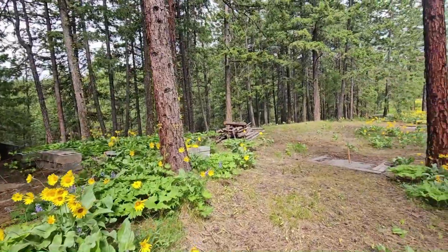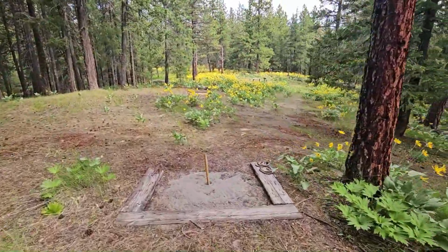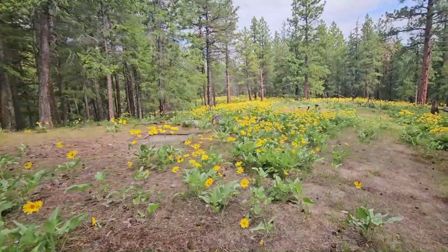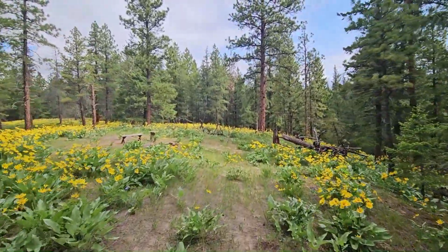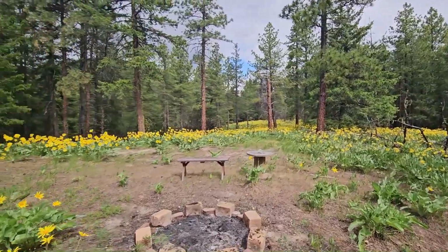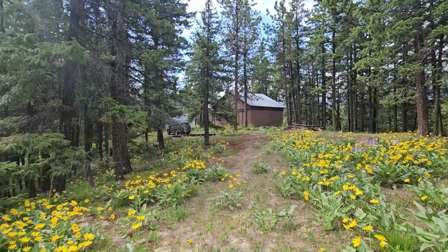If we come back past the garage, this is a nice little area, again, all on the property. You got some fun horseshoes. I always envision this as being a really cool spot to maybe have some friends that are staying with you. They can pitch their tents. You've got your own little private campground back here. Another little fire pit, as you can see. So you could really have a place to entertain guests and not have to worry about taking up some of the bedroom space inside the A-frame.